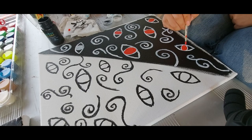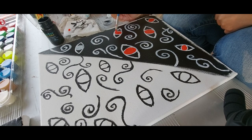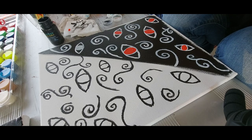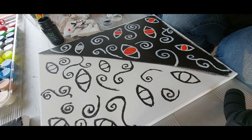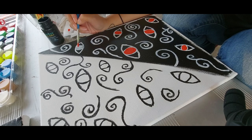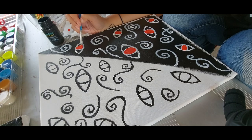My pupils have dried, so I can now layer a fresh coat of this very bright blood red on top. I decided to add a pop of color and debated on what color the pupils should be. So as someone who grew up watching Naruto, if there's anything the Uchiha clan, Sharingan, and Tsukuyomi taught me, is that the best combination with black and white is red.